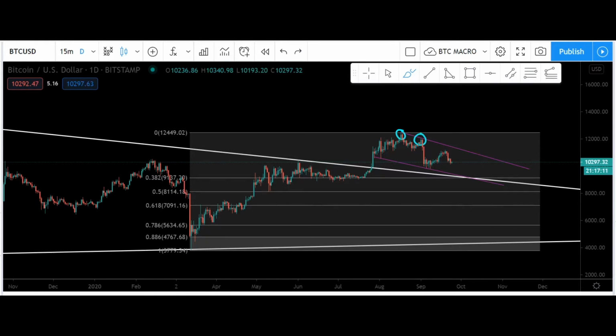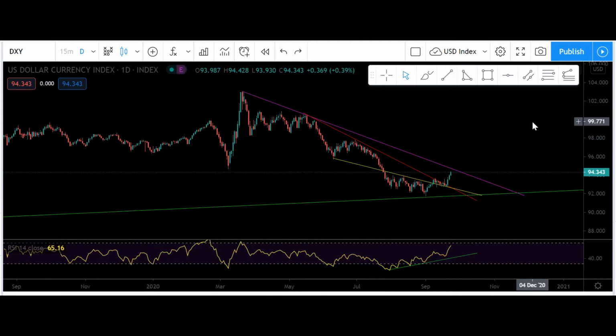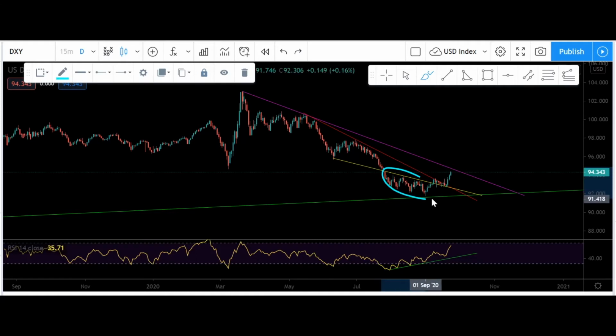Alright guys, now hopping into what I was claiming to be the bad and the ugly here. You know that in previous videos I have been pointing out the US dollar index, and generally when the US dollar is moving to the upside, Bitcoin is doing the exact opposite. So you can see here, I had this yellow trend line going down here. We were consolidating below it.